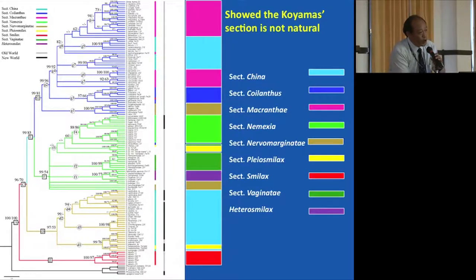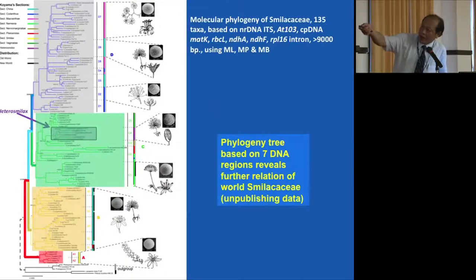So according to the molecular tree, it doesn't support Koyama's section division. One section is divided among different clades. So maybe it's not natural. And Heterosmilax is embedded in the clade of Smilax, so it's not a good genus.